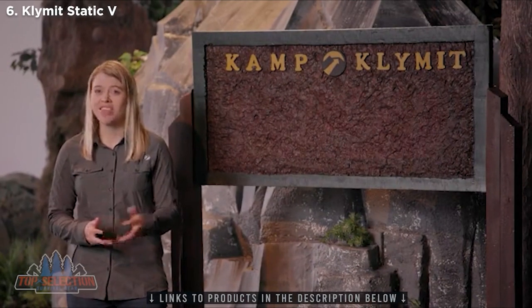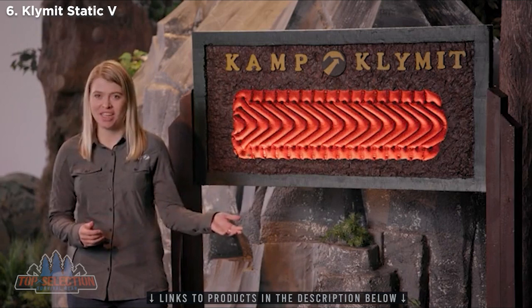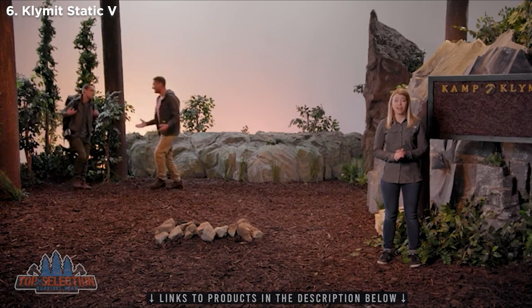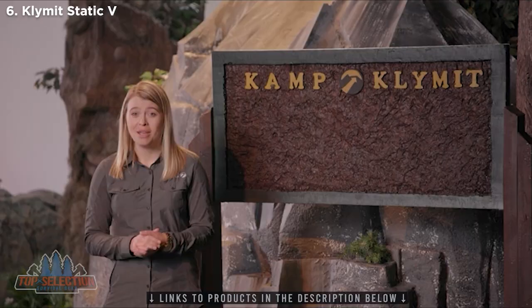Sierra from Klymit, and this is the Insulated Static V. The Insulated Static V has extra insulation to give you a great night's sleep in cold temperatures. Behind me are Alpha Dad and Alpha Son.